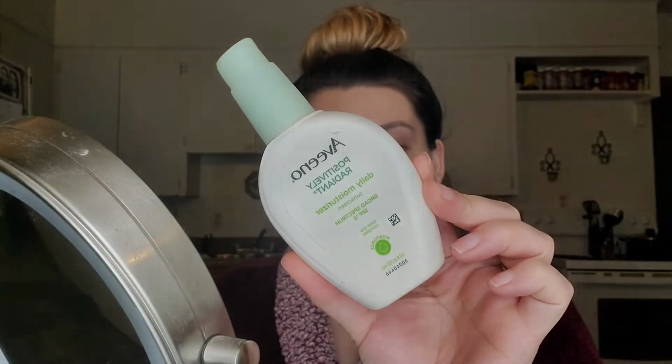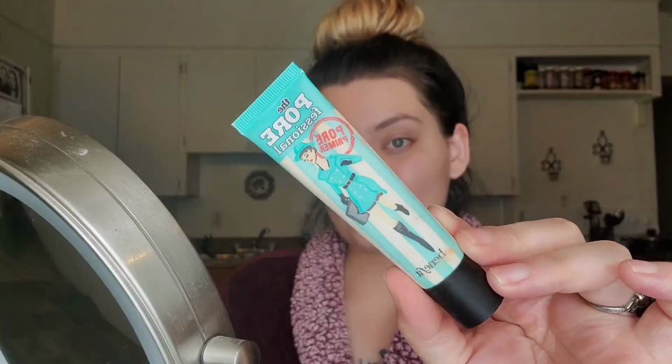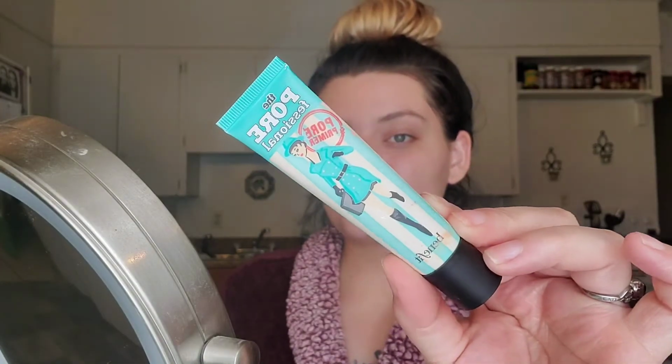So the one thing I always like to make sure is that I start off with a good clean slate. I like to make sure my face is nice and washed. And then next I'm going to go in with my most favorite moisturizer, which is the Aveeno Positively Radiant Daily Moisturizer. I'm just going to go ahead and put a nice thick even coat all over my face.